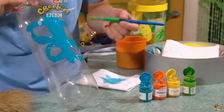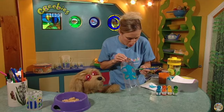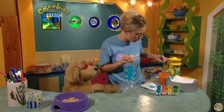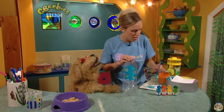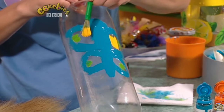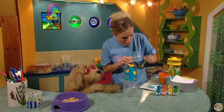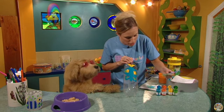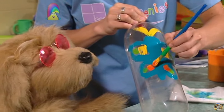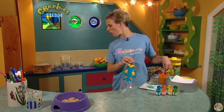Some green splodges, I think. There we go, let's put a little splodge in there. And what about one up there and one up there? Some yellow next. Do we like yellow? I think we do, okay. Let's do a nice bright bit of yellow there. And perhaps up there as well. And finally, just put a little bit of orange in the bottom. Can you see that, Doogy? It's a nice, bright butterfly. Oh, where are you going?